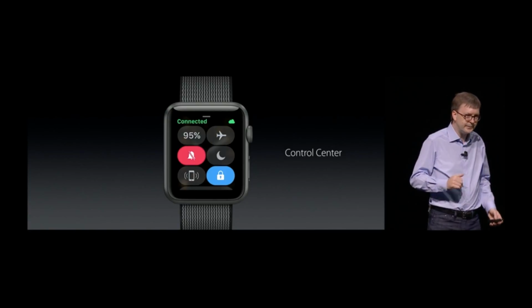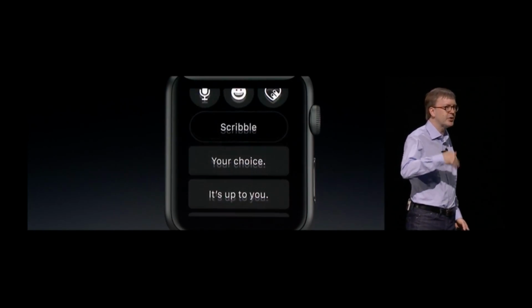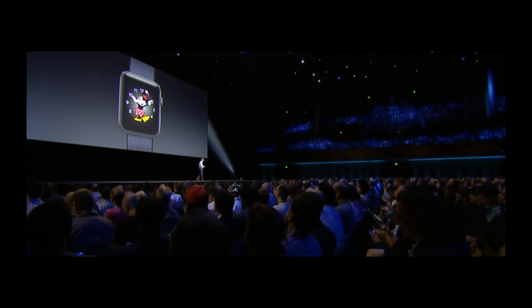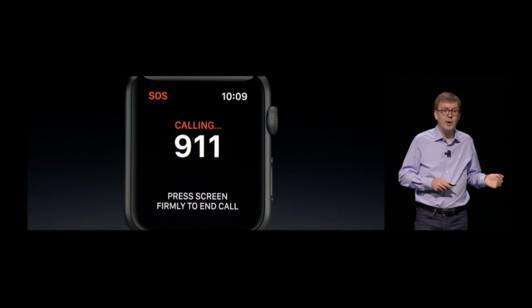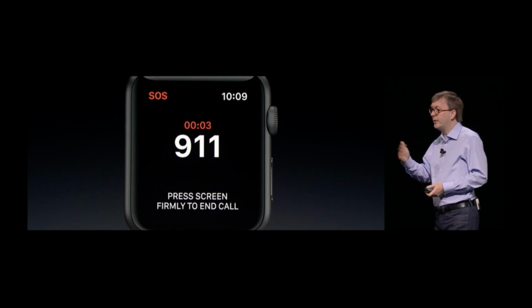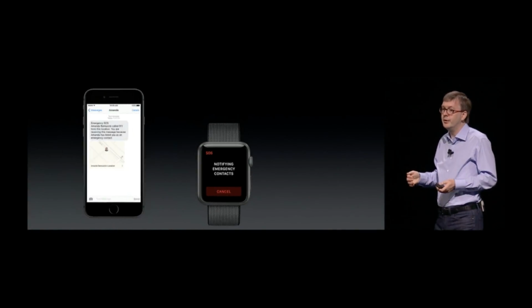They also added a control centre just like the iPhone. Smart Replies allow you to send pre-selected messages or write one of your own using your finger. They've also created new watch faces, such as Minnie Mouse or activity rings. The Apple Watch will also have a new emergency function that calls emergency services in any country. The app then sends messages to all emergency contacts to let them know your exact location.